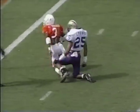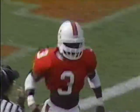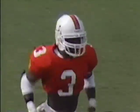Costa fires! And Harris to the 1 yard line. First and goal, Miami. And they're making it look easy here on their opening series. See what they did that time as they moved Jonathan Harris. They like to play tight coverage down here. He will move in motion.